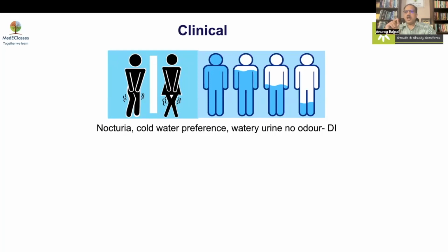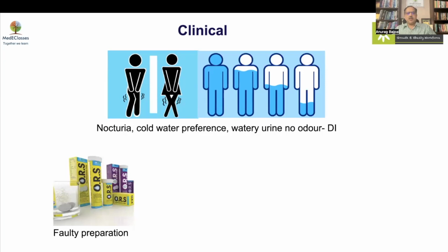Specific pointers to diabetes insipidus are nocturia, preference to cold water. Now, why do they prefer cold water? It is that the throat receptors are very sensitive to cold. So if you're taking ice or if you're taking cold water, they will be satiated earlier. So cold water preference, watery urine with no odor classically will go in favor of diabetes insipidus.